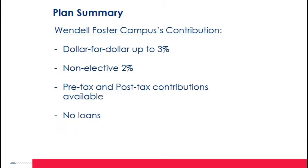There are pre-tax and post-tax contributions available. Sometimes post-tax contributions are called Roth contributions, but if you can't decide on which one to go with, or if you want more information on that, just send me an email or give me a phone call. My information's on the last slide here. It's really based on your personal circumstance, and we can discuss that further. In regards to the plan, there are no loans available.